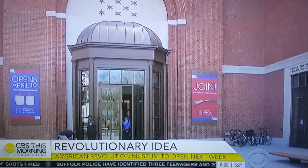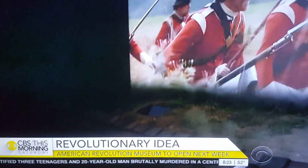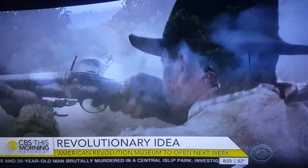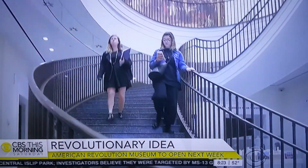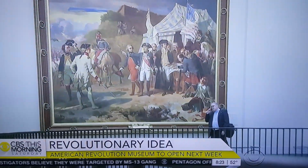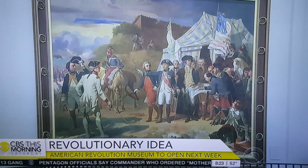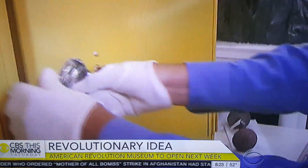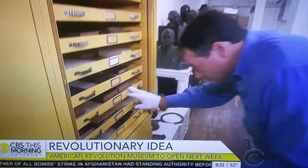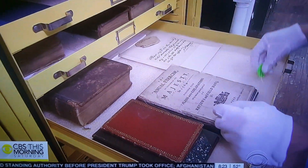This month, workers put the finishing touches on the Museum of the American Revolution. It took them 8 hours to hang this painting of George Washington at the end of the war. And it's taken them more than a decade to get to this point. Well, if you come down here... In 2012, collection director Scott Stevenson gave me a preview of some of the items that will go on display.